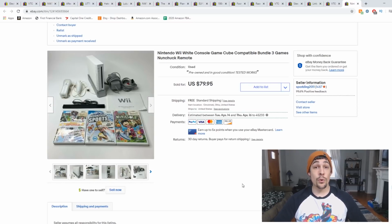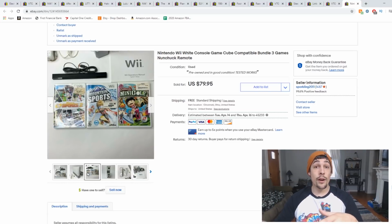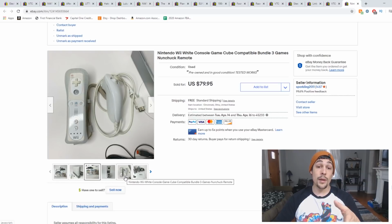Before all this quarantine happened, when people were still buying them but not as often as they are currently, I would maybe get $65-ish for a bundle like this. This bundle just included the console, 3 games that are just shovelware, which would sell for under $5 apiece normally, and a Wiimote and a nunchuck.